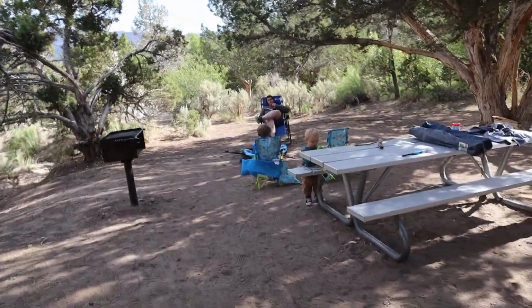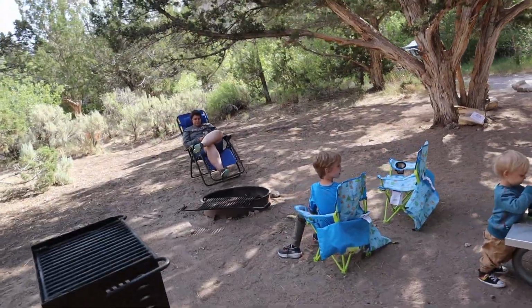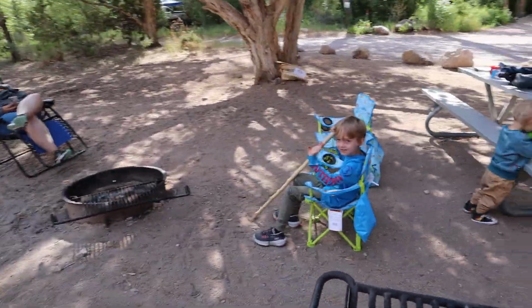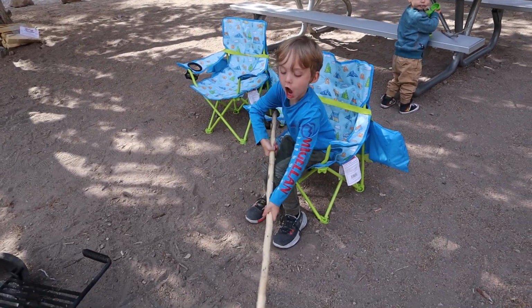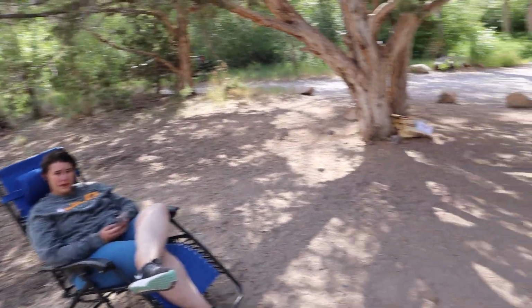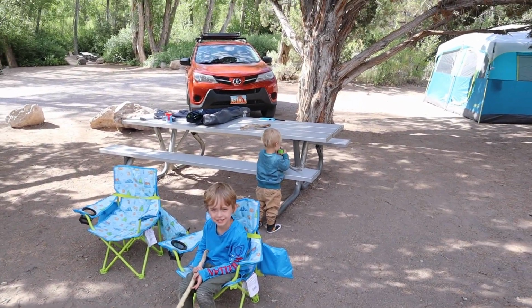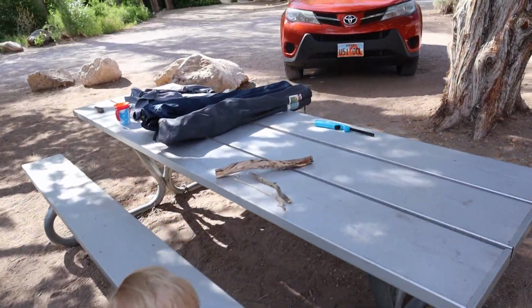Then we get our own section here. It's pretty big, with a fireplace, which we just put out. There's Killian with his nice walking stick. And digging. Mother. And another digging. And one trying to get milk. You want milk? Oh, you got it?